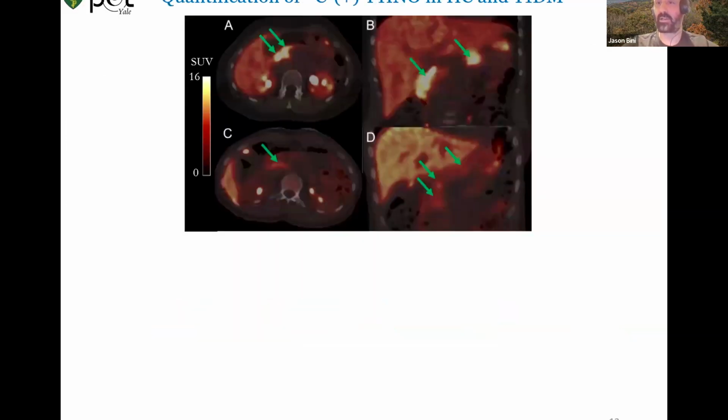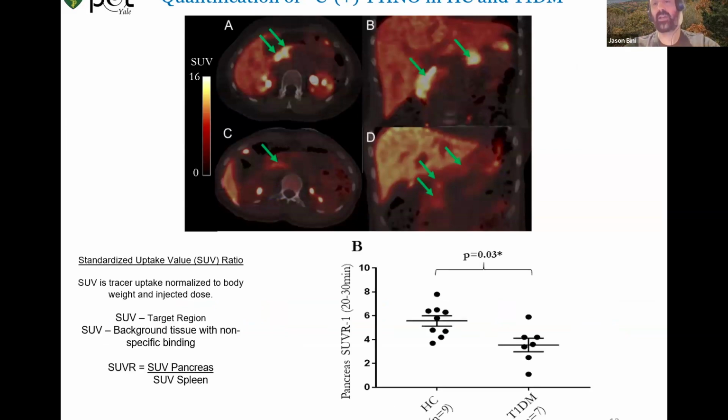We then did a cross-sectional study of healthy controls and type 1 diabetics. You can see the healthy controls on the top have a very nice high uptake with the green arrows. And then in the bottom row, you can see that reduced when you get into type 1 diabetes. And we quantified that, and it's about a 40-50% reduction. So we expect some of that residual beta cell mass, and these are in long-standing type 1 diabetics. So these are at least 10 years after diagnosis. So there's still some residual binding there that we think is residual mass.